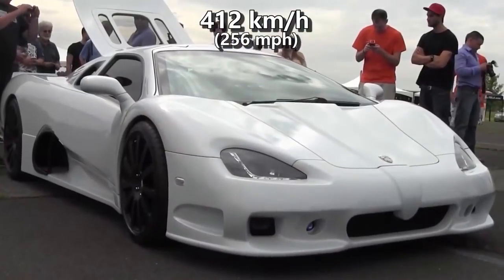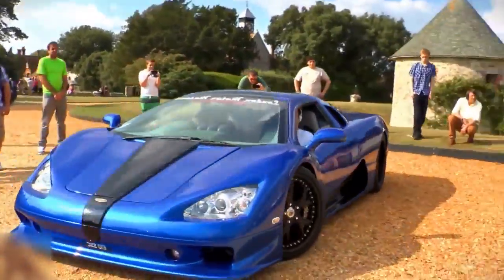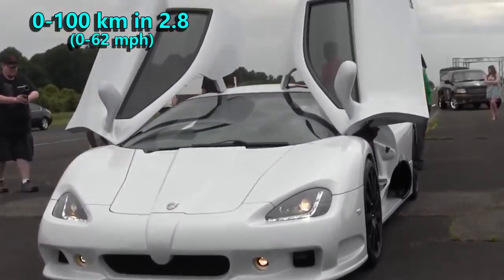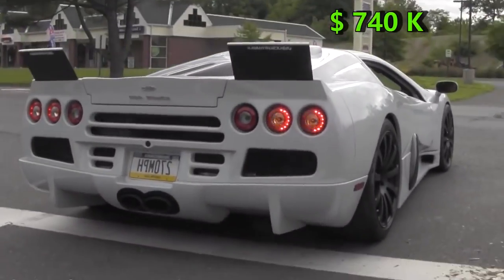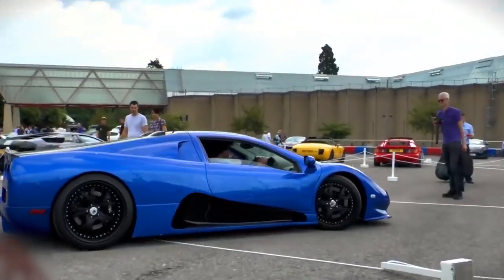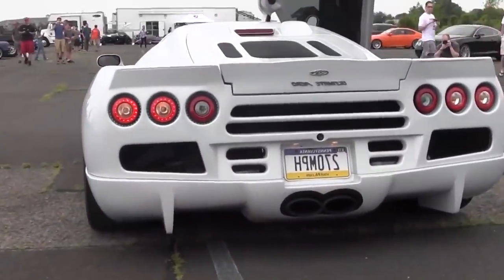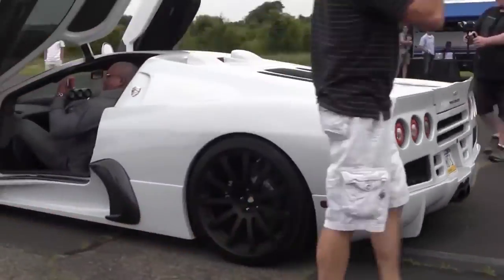Packing a twin-turbo V8 engine, producing 1183 HP, it can go from 0 to 100 km per hour in just 2.8 seconds. When the car came out in 2007, its price was $740,000. At one point, it was a tight competition between Ultimate Aero and Bugatti Veyron, but that was a long time back. Since then, not only has the Bugatti gone faster, but also other cars like Hennessy and Koenigsegg have toppled the Ultimate Aero.